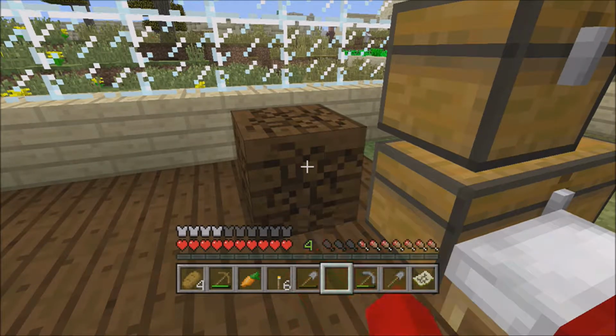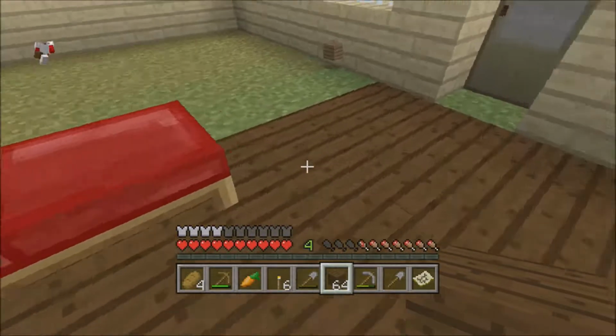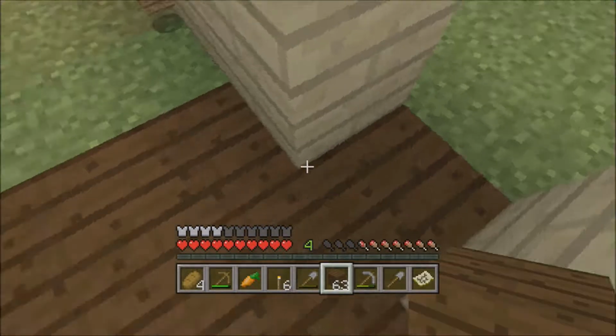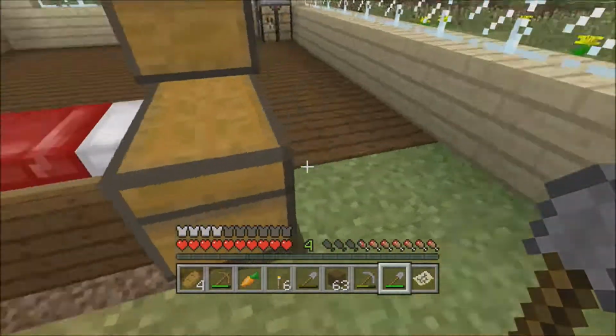Sit up. Okay. Yeah, I got plenty of wood, I think. I'm gonna call this the ice cream house.